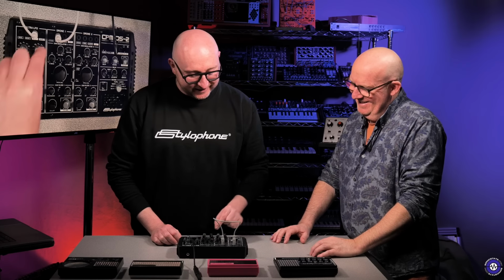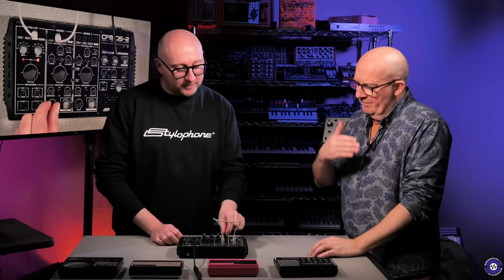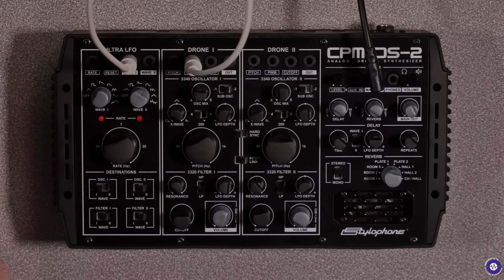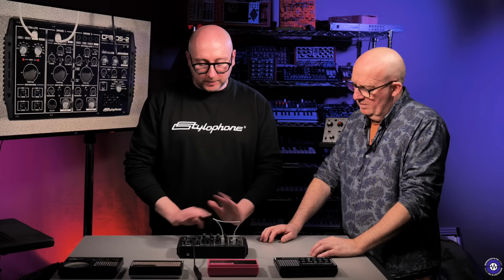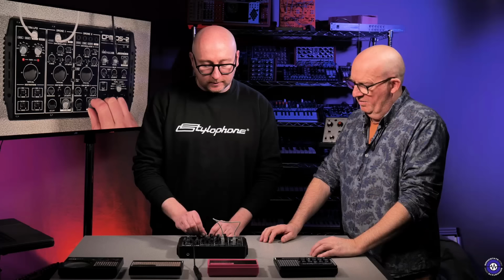How could I not? All right, okay. So it's all about that sort of movement. So those two are essentially, is there an oscillator sync there as well? There is, yeah. So these are both identical, both of the oscillators, completely identical. So I'll bring that one in as well. Ooh, that's a bit of low note down there, isn't it?